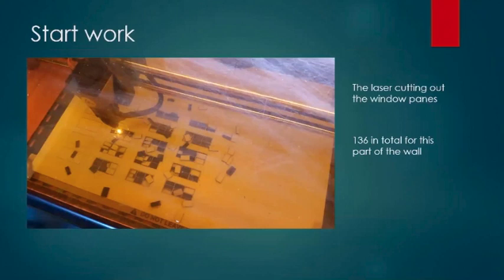So this was the right hand wall being cut on the laser cutter. Now the laser is brilliant at doing windows, because you can get all the window panes cut out, leaving the window bars. On this particular part of the wall, there's 136 window panes, which the laser's great at doing. It took probably about an hour and a half to do all those windows. So it's brilliant. But that is actually a full-size piece of wall.